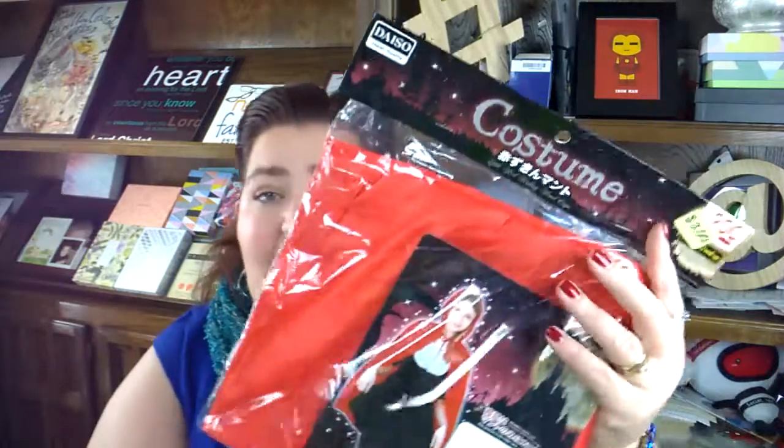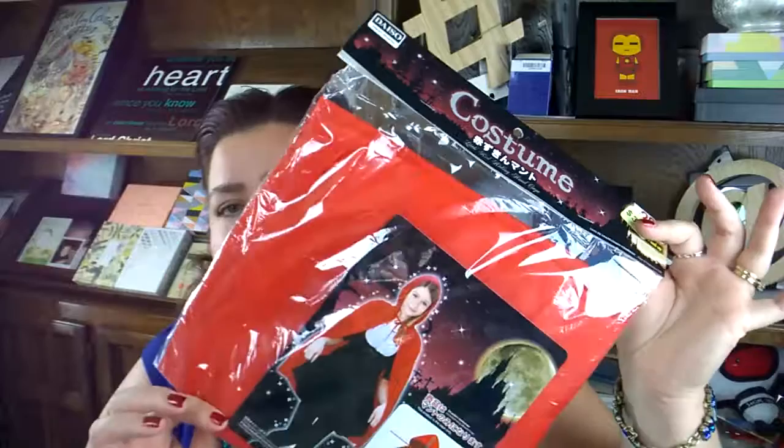If you're near a Daiso and you have a toddler especially, go in there to look for dress up and Halloween stuff. It was so awesome. I picked this up. This was $3. This is a cape. Just a red cape, frankly. It's for ages 15 and up. So this is like an adult size cape.